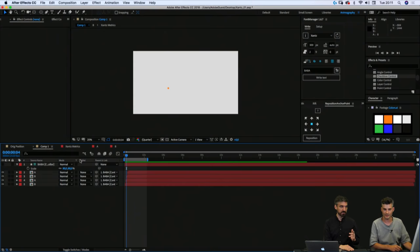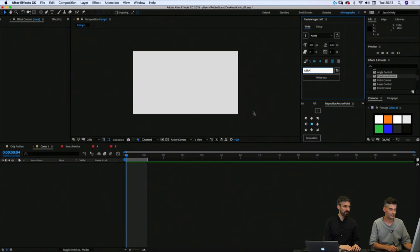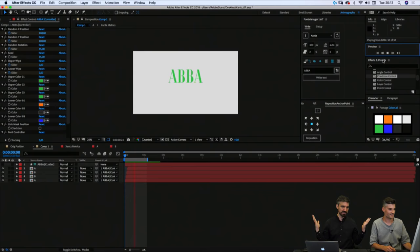Okay, type Abba. So Abba. They get it. Okay, Abba. Yeah. Okay, let's get rid of this. So we use a font manager again. So yeah, Abba, and we use the only two characters animated today. The only Swedish band we can type so far. Yeah. So, here we go. Wow. So good. It's like animated album art. Yeah, okay. And everyone is singing.